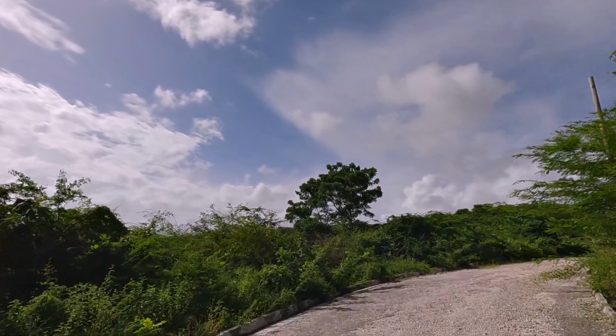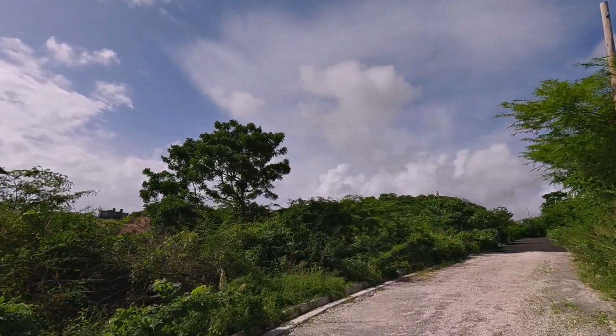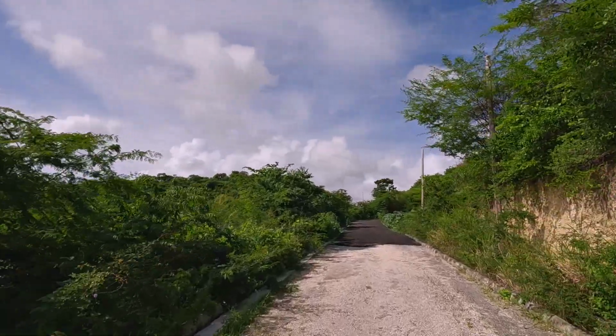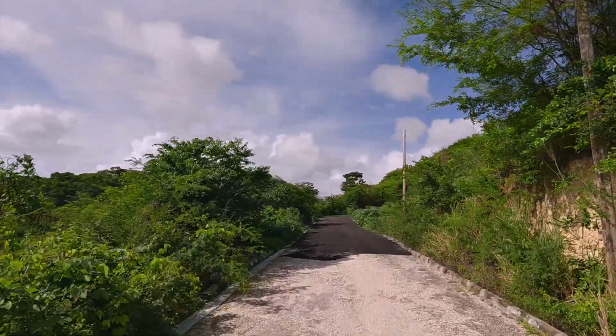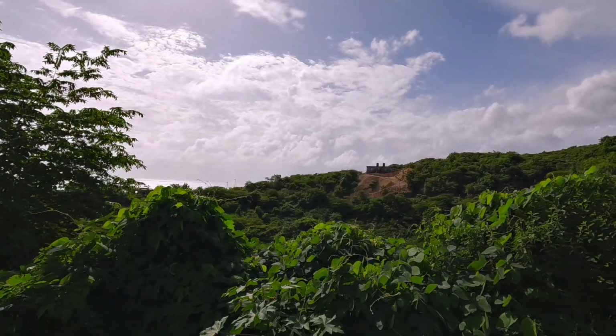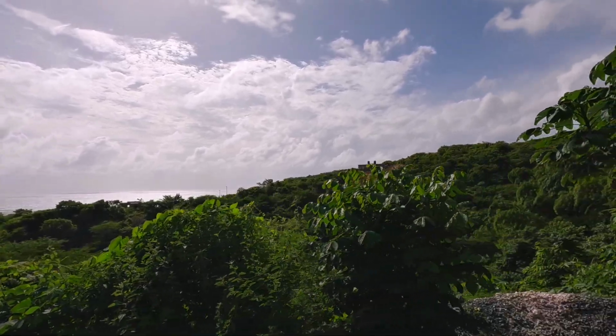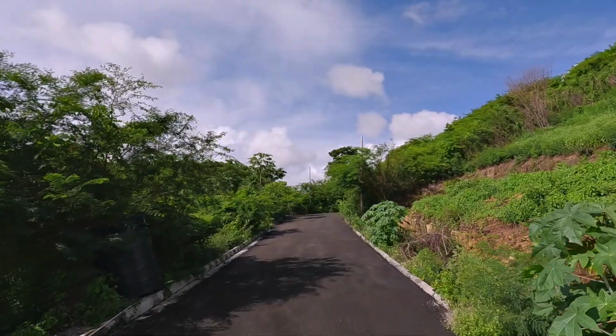No, look at this. Oh, I'm glad we came up here. Look at this, it's asphalted too. I can't believe it. It's some development. Yes, of course, some development. Look at over there. Oh wow. Some development, and it seems like people have bought lots too.